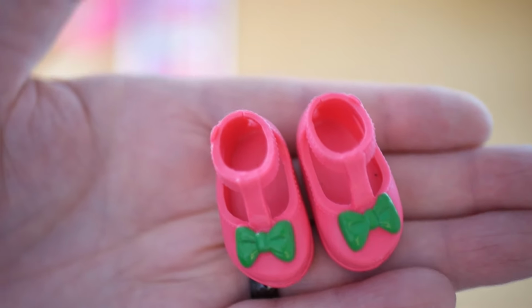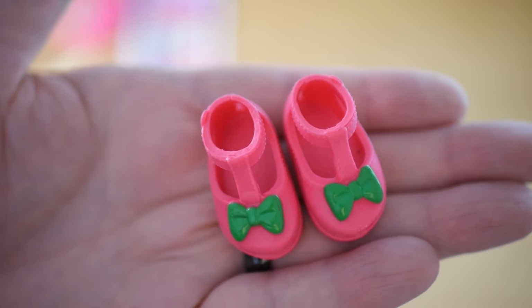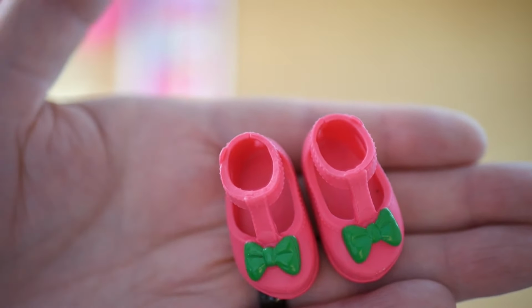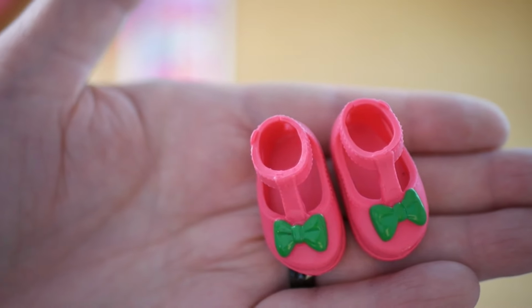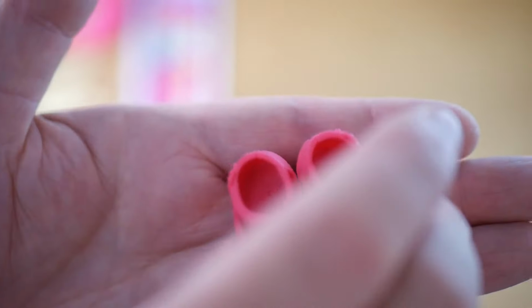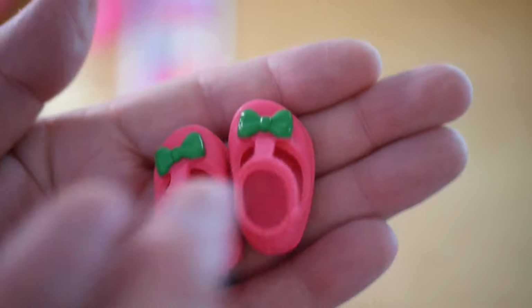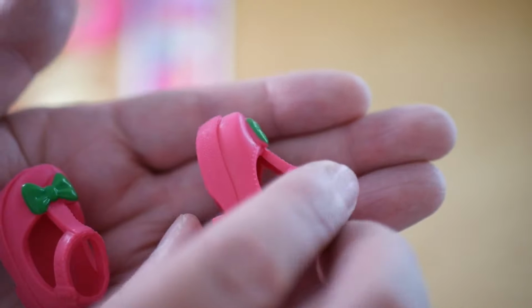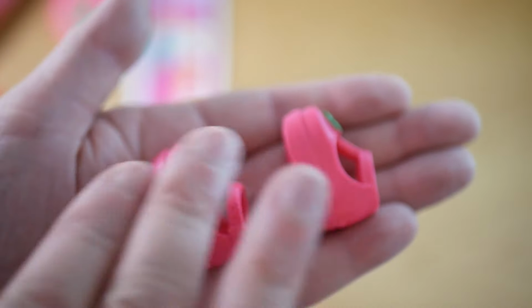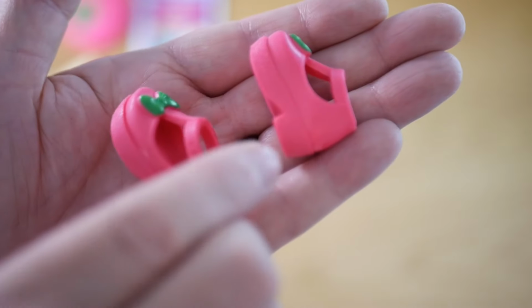So they're obviously a bright pinky red colour. And then they've got bows on the front which have painted detail, and they are green, so that's cute. That green matches the green of the stalk bit on the beret. But they're nice. They've got slits down the back, so obviously they can go onto the foot. They're quite cute. There's obviously not a lot of painted detail on there, but there is a little bit. We've got the bow, and then the rest of it is just moulded in.